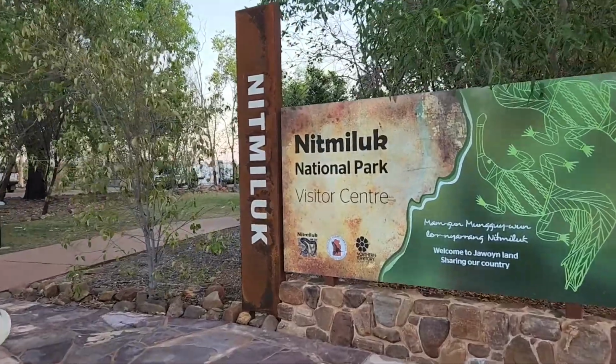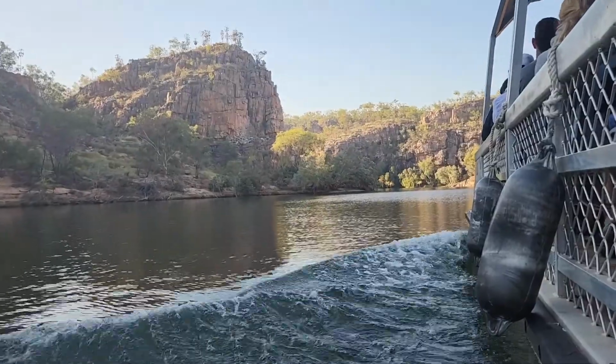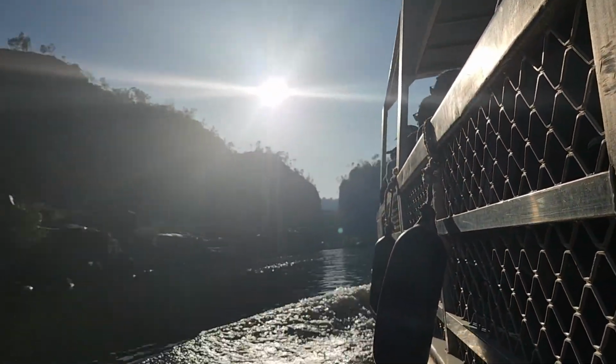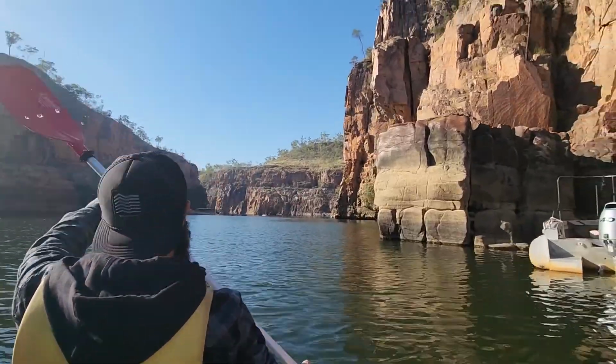Before we are heading out, guys, just mind your elbows on the sides of the boat. On there, so I would really recommend that one. And in the third gorge, almost halfway, you have it at your right hand side, yeah? And here we go, we're off.